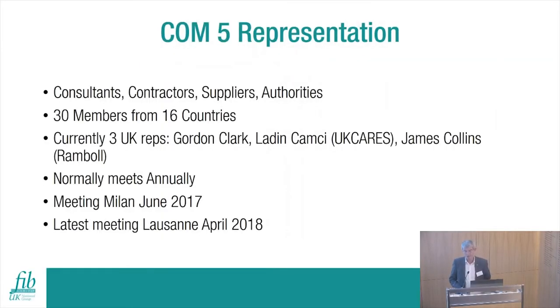The representation on Commission 5, as I said, includes people from all around the corners of the concrete industry. There are about 30 members from 16 countries.